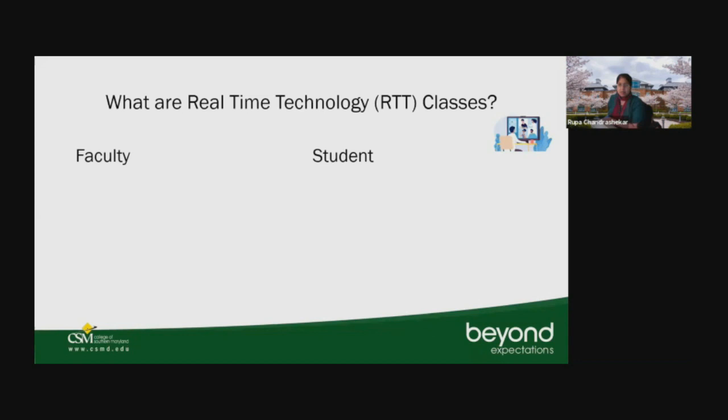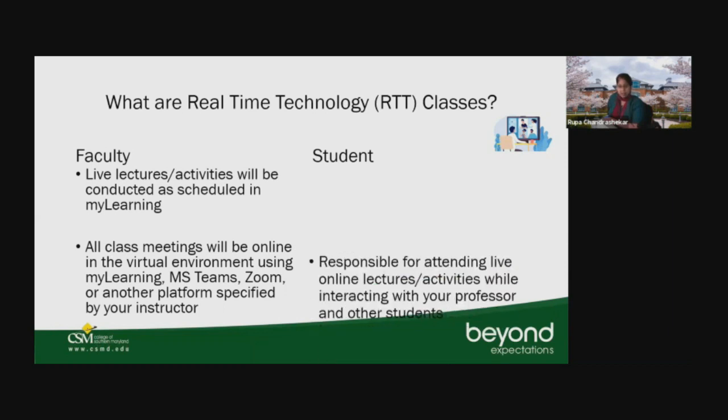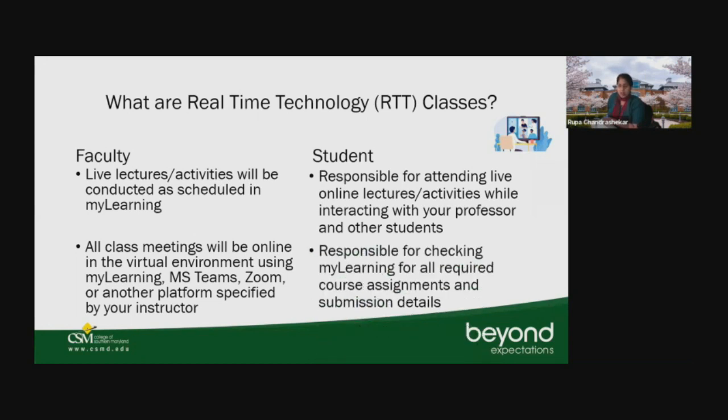What are real-time technology classes? Well, the faculty will have live lectures and activities that will be conducted as in the schedule in My Learning. All class meetings will be online in the virtual environment using My Learning, MS Teams, Zoom, and any other platform specified by your instructor. And what are your responsibilities? That would be attending live online lectures and activities and interacting with your professor and other students. You are also responsible for checking My Learning for all required course assignments and submission details.